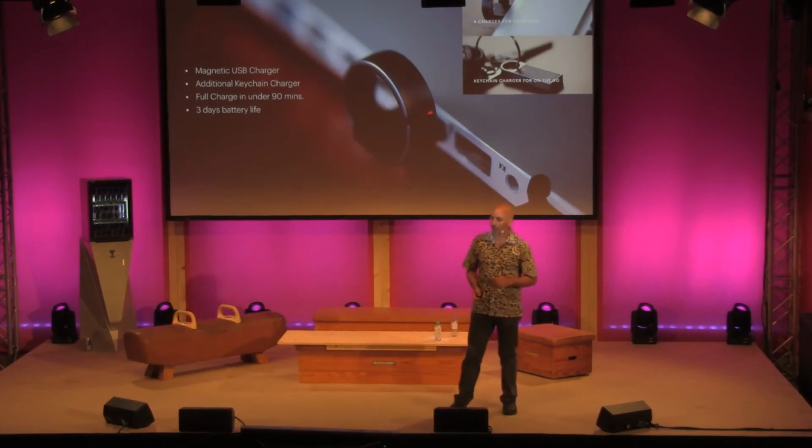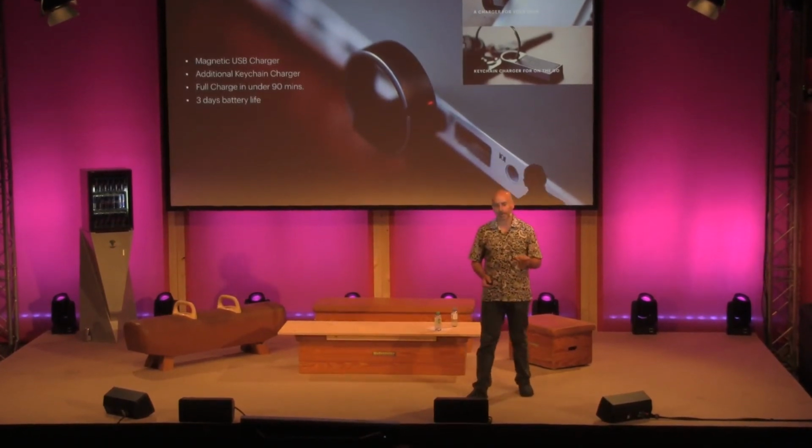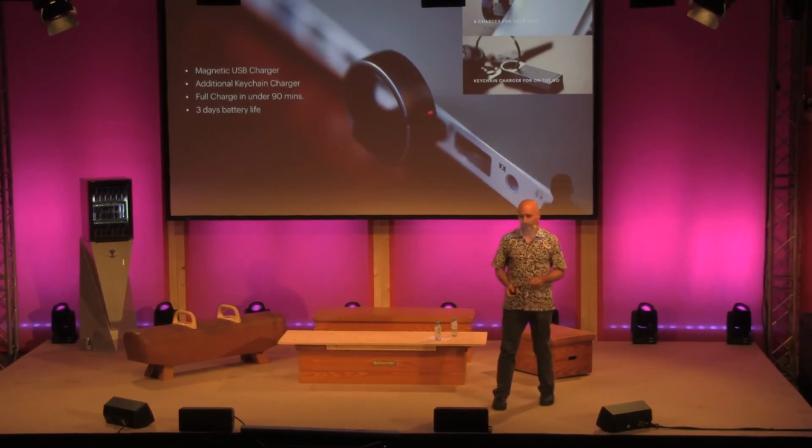When you think about it, we actually reinvented charging. We have a little keychain charger. You stick it on your USB and it charges in about 90 minutes. But that keychain charger is always with you, so you don't have a bunch of cables that you always have to pull out.